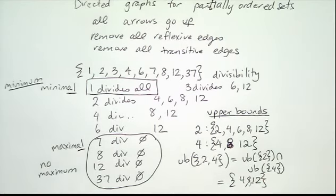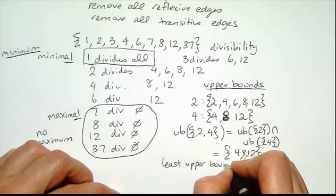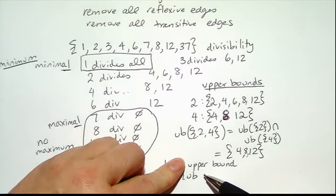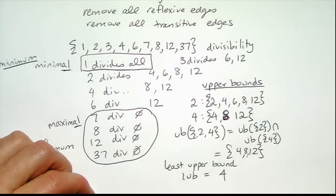Now, my question next is there a least upper bound? So, least upper bound is easier than it seems. A lot of times greatest lower bound and least upper bound trip people up. But what I do is I figure out the upper bounds, and then I see if there's a minimum. If I look at that set and see if there's a minimum in that set that divides all the other things, then actually it is a minimum. So is there a minimum in 4, 8, 12? It's 4, right? Because 4 divides everything in there. And that's the definition of a minimum. So yes. So the least upper bound is 4.